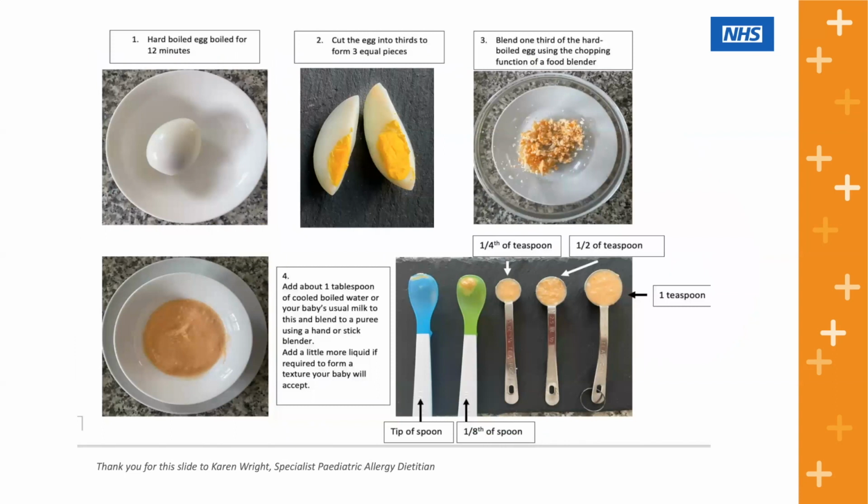This is a nice visual just to highlight how to introduce eggs. When you cook the egg, ensure it's cooked for at least 10 to 15 minutes, then cut it into pieces and blend them either with cool boiled water or with expressed breast milk or your baby's formula. Then once you introduce, we usually say introduce a quarter of a teaspoon, but if you are cautious and worried about introducing egg, you can introduce a tip of a spoon and build up that way instead.